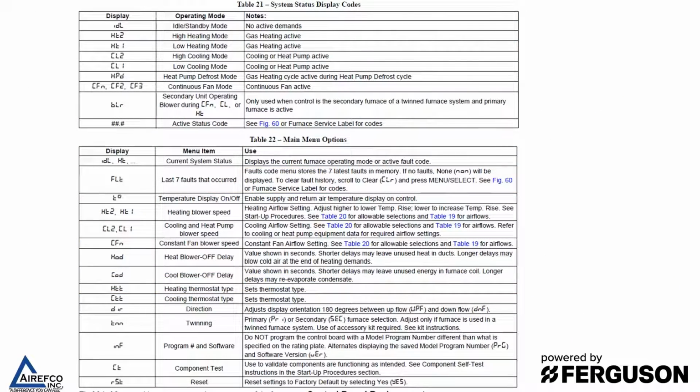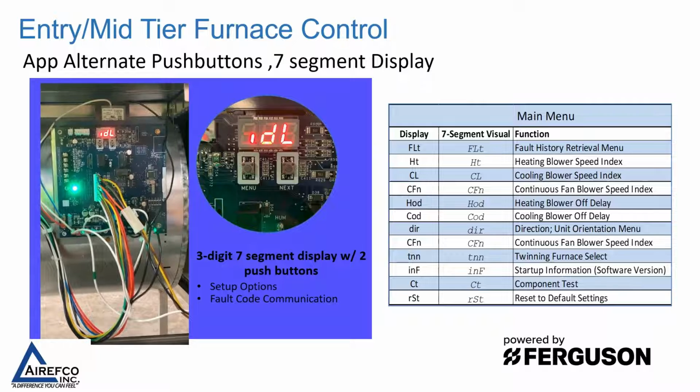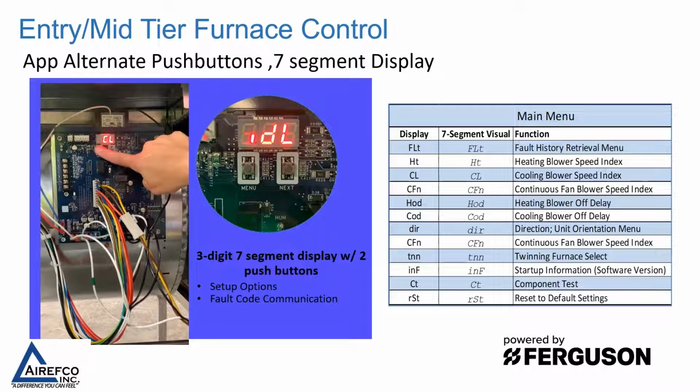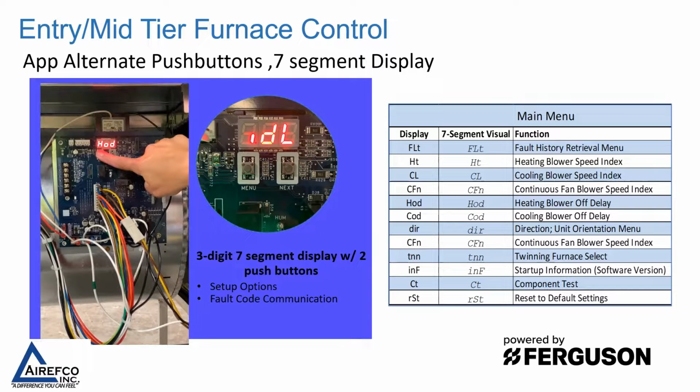As we said, there will also be a display on the control board which will show you the system status, whether it's idle in standby mode or high heating mode or low heating mode. And there will also be some menu options that you can go in and change various things or set up things inside the furnace control board. This is the display on the furnace, and currently it's showing idle, which says the furnace is in standby mode. But by using the push buttons, you can make various changes in the menu and the settings that are available in this furnace.